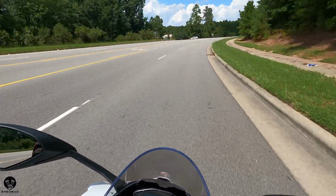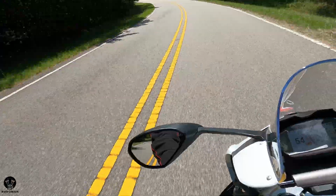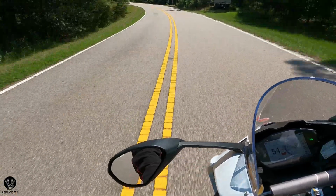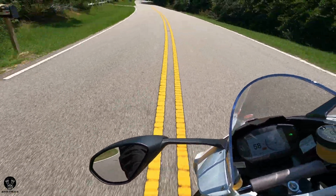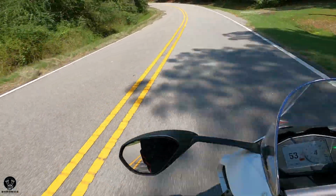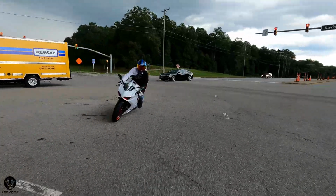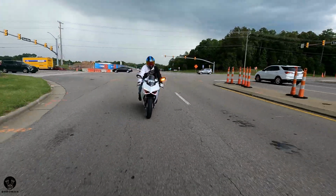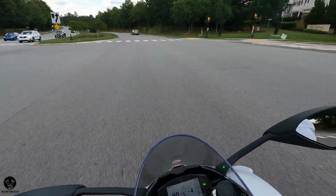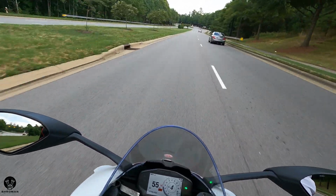Stupid fun. Well, let's see how good this is around a few corners, shall we? Fun around corners and quite fun in a straight line too. And check this out, the balance on this bike is amazing. Super amazing, you guys. Oh well, what else would you expect from a Ducati, right?